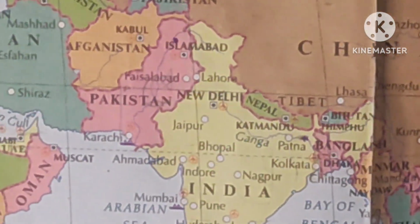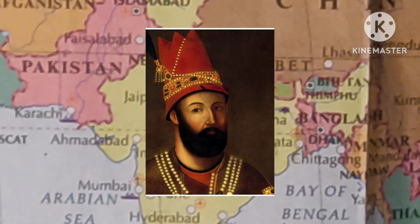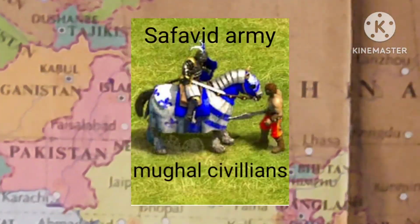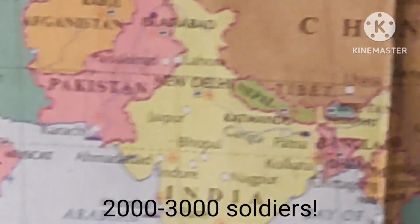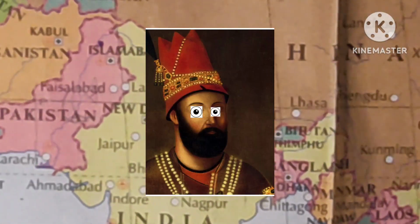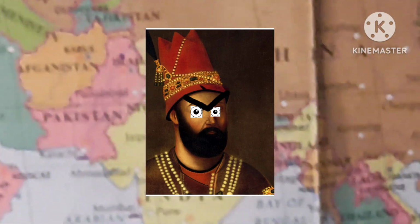Now, the Delhi civilians were all frightened. What should they do? Then came a good news. Somebody just said that Nadir Shah all of a sudden died in his camp. Then the people of Delhi sprung up with swords, daggers, knives, pans, pots, and whatever, and massacred like 2,000 to 3,000 soldiers. But Nadir Shah was alive in his camp, and he clearly did not like it.